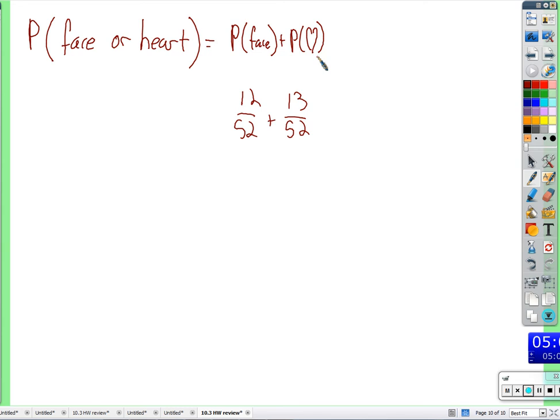Because when you have 13, that's all of one suit plus the face cards. So that means you got all of one suit. Yeah. That means for the 12, you don't need to add 3. You need to minus 3 and make it 9. So we should also subtract 3 from this. Yes. What are these 3 cards? Those are the face cards that are in the hearts. Those are the hearts that are also face cards.